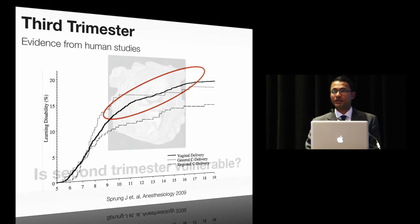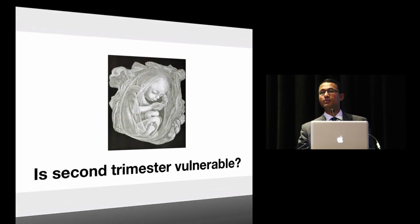So is the second trimester vulnerable? Why is this question important? Again, a lot of non-obstetric surgeries, fetal cardiac interventions, and also trauma surgery in pregnancy. A lot of surgeries are done in the second trimester, where the fetus is usually an innocent bystander. And these procedures usually take a really long time, usually 2 to 3 hours sometimes. And sometimes we do use a higher MAC to achieve uterine quiescence. So is it possible that we put all these babies at risk?